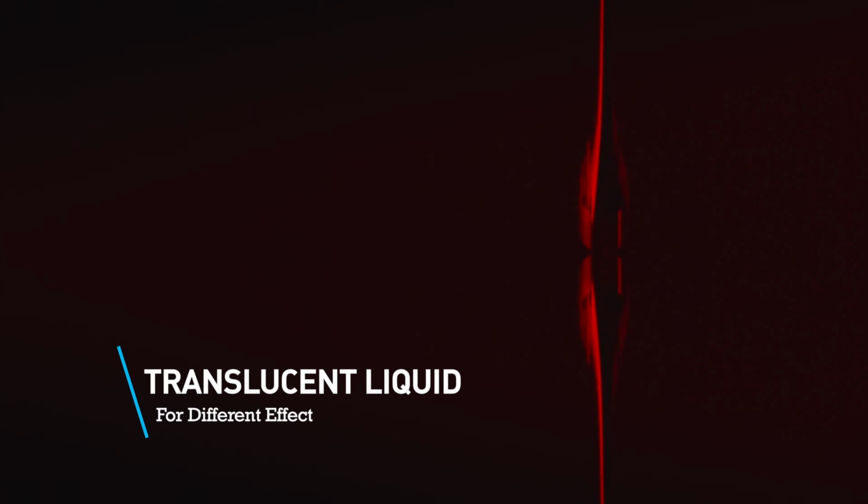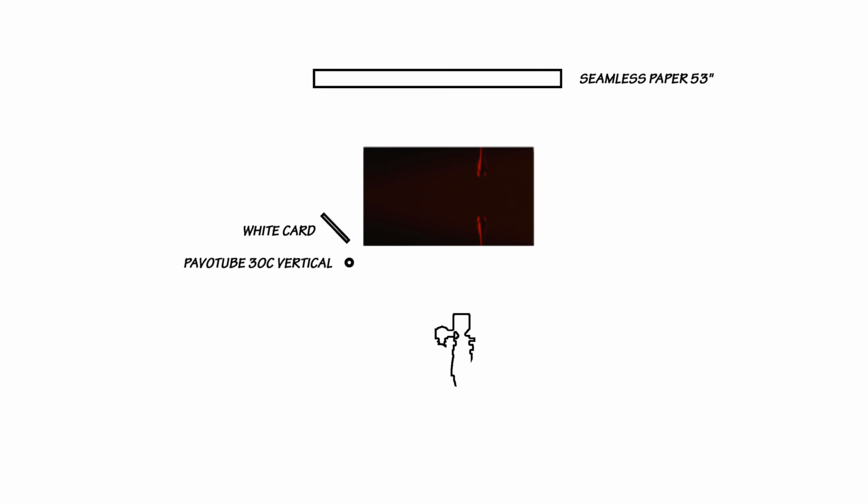So this is another drip shot that they got, and they used again the 30C vertically with a white card, and it's actually angled a little bit differently, so you can see that it's creating a different kind of effect than the original drop you see in the beginning of the piece.